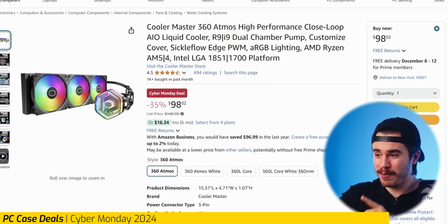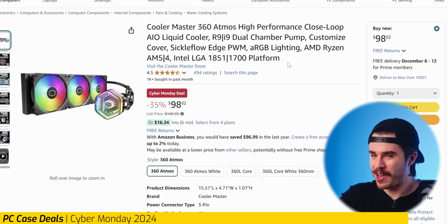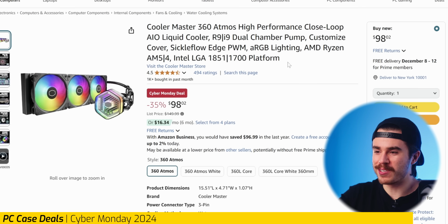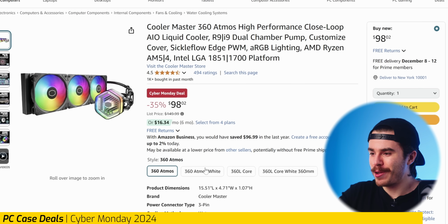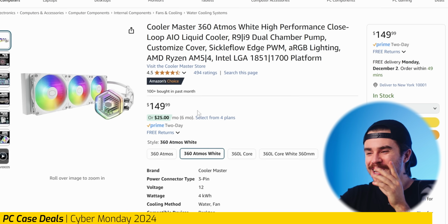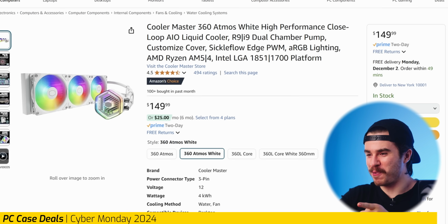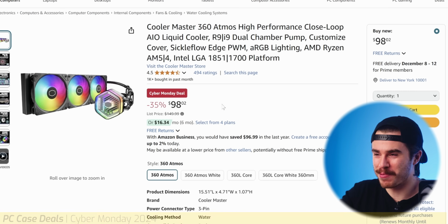And this usually retails for about $150, but for under $100, this is really good. I like the Enermax for the value, but the aesthetics and the quality of this Atmos 360, I think I might pick it up over that. In fact, wait, is the white also on a discount? Oh no, okay. Otherwise, I was so going to buy this CPU cooler, but no, only the black one. I'm working on a white build next, if you're wondering.